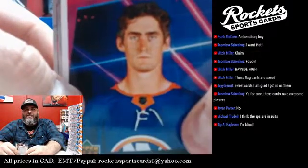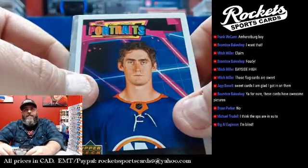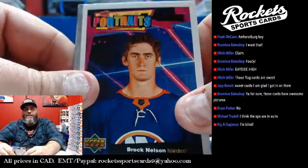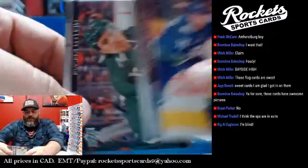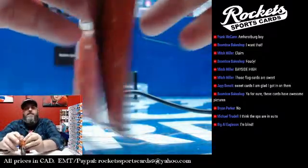See if I can get... They didn't take the time to touch up these cards, apparently. No. They had to get these out quick. That's almost as bad as Jack Eichel's big ears on the Tim Hortons canvas where he looks like Shrek. This is Shrek Jr. with Brock Nelson here for the UD portraits. I love it though, guys. The lighter side of cards, obviously. We love them all. It's just sometimes they're funny.